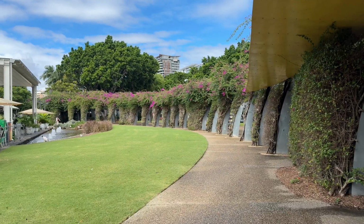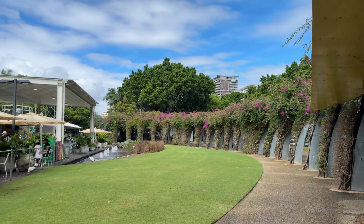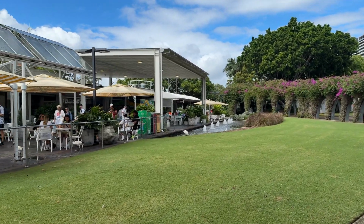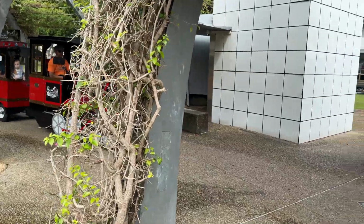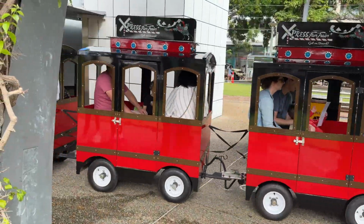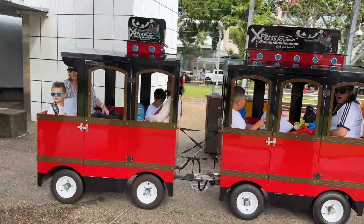Good shot of the Bougainvillea, beautiful blue skies, lovely grass area, and the cafes. Here comes the express train. What a wonderful way to travel around Southbank.